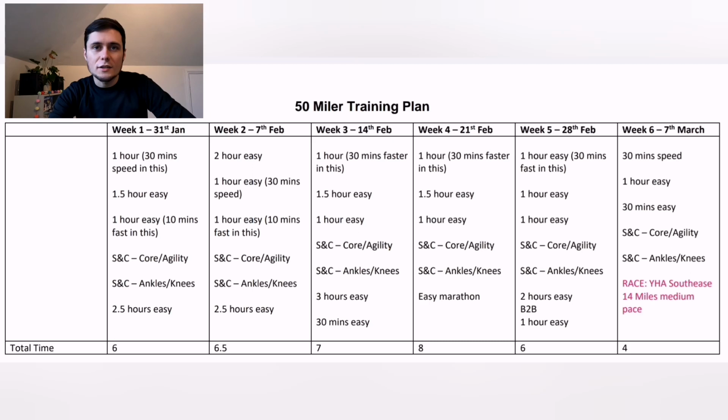Okay, so I'm back from my run, so let's have a look at the training plan. I'm not going to go through absolutely every week on it because there's 16 there and that would take quite a while, but I'll pick out some key features of it. Along the bottom you can see a total time row there, and that basically indicates the number of hours that I'll spend running that particular week. So in the first week it's going to be 6 hours, as you can see.